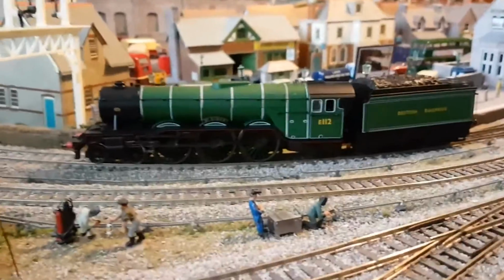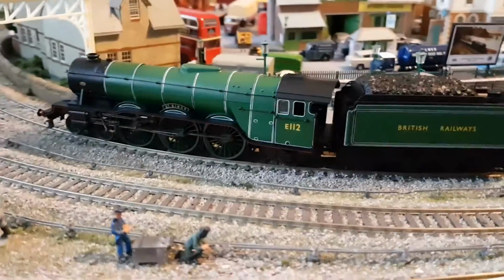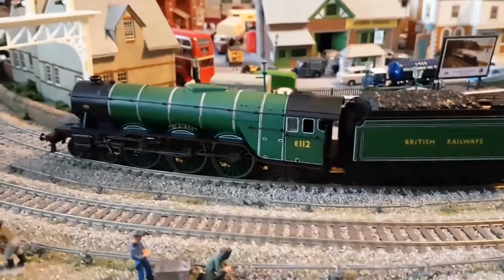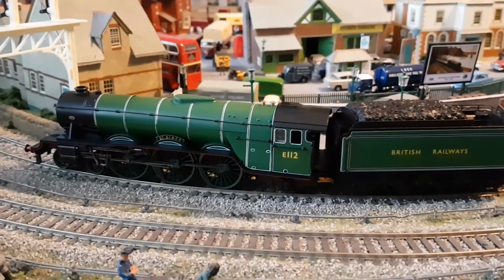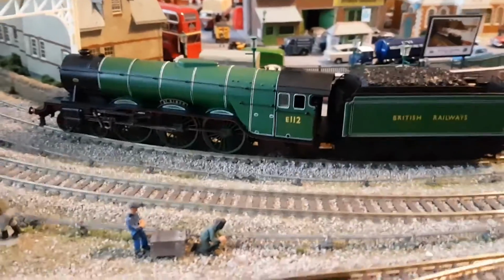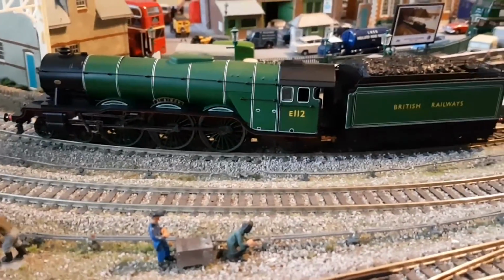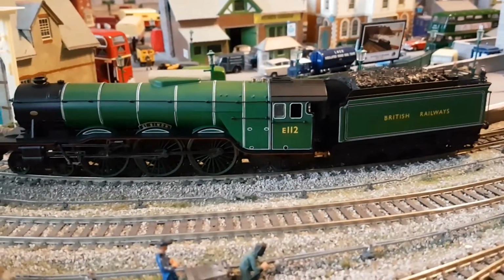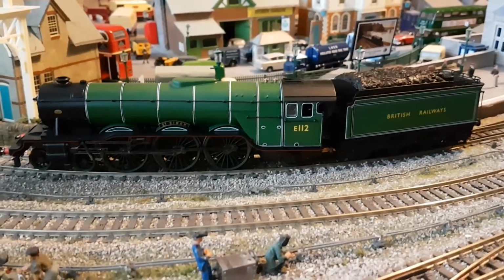Now in LNER times, the loco St Simon, which is this one here, would have been 4481. And in the post-war BR nationalisation period, it got changed to 60112, but I'm not sure, and I can't find out what the E stands for. So if anyone out there does know, that would be lovely and quite interesting as well. Leave me a note at the bottom of this video if you do.